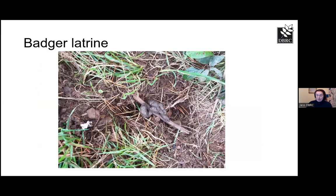So on to badgers. Sorry, I'm hopping between species a bit, so I hope that's all right. Badger, again, will use latrines, just as a water vole will, but in a slightly different way. They will generally put a latrine towards the edge of their territory, and the whole family will use that, and they might have a few to mark out where the edges of their territory are. They'll dig a little hole and leave their droppings in there. When you find a badger latrine, there are often numerous little holes, and the droppings in there really do change with the season.